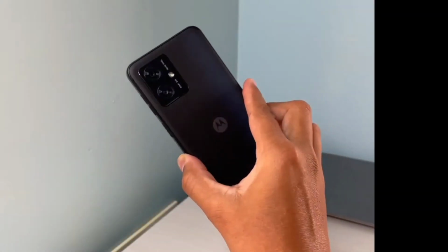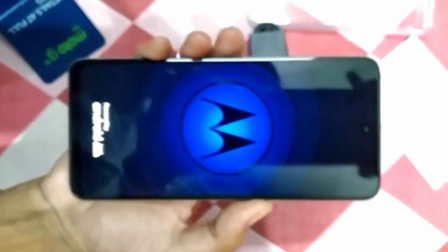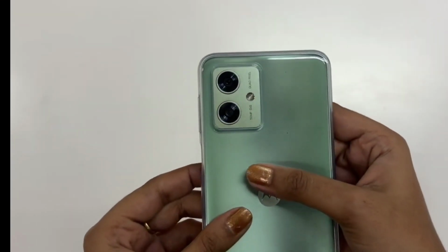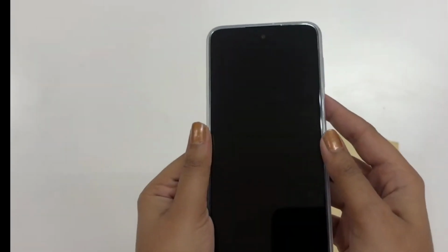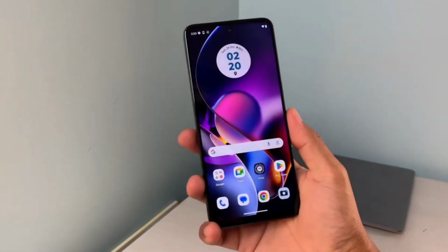The phone runs Android 14 and the company has promised an assured update to Android 15 and 3 years of security updates. It has a 50 megapixel rear camera along with an 8 megapixel autofocus ultra-wide camera, which can also act as a depth sensor and capture micro shots.